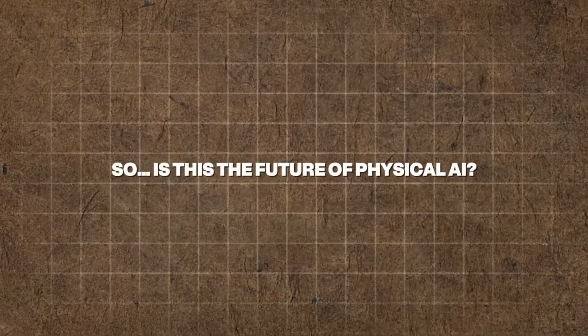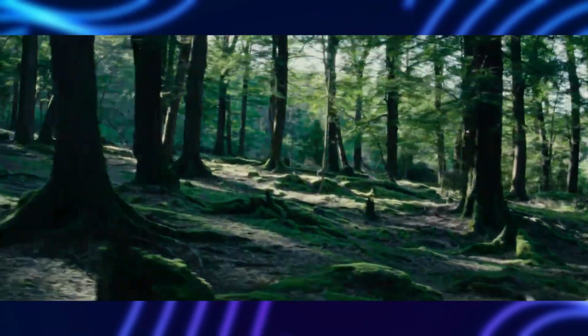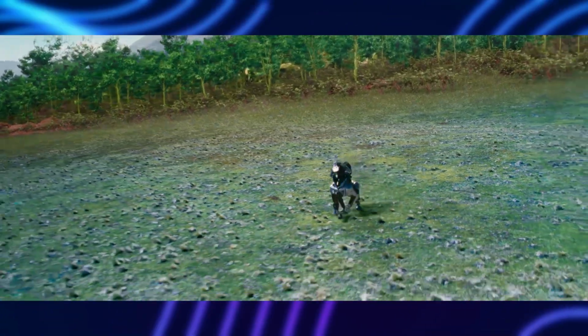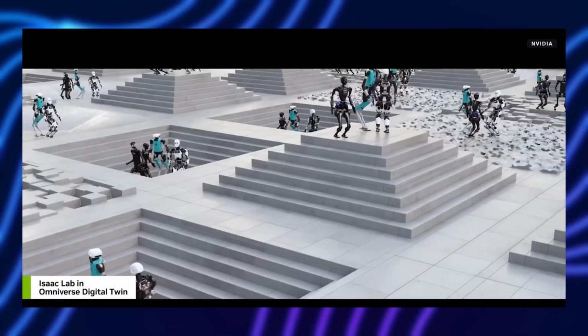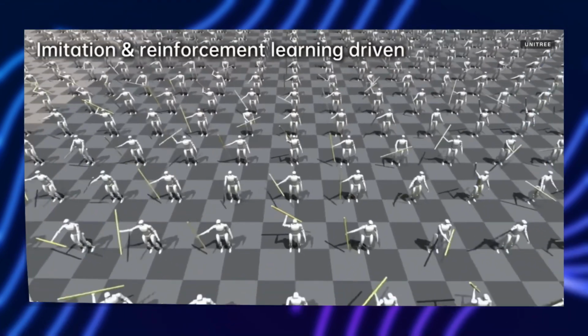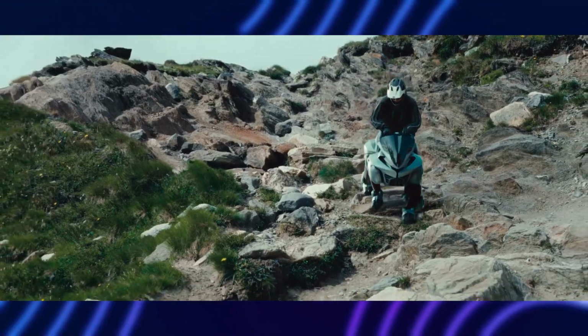So, is this the future of physical AI? Is the humanoid robot dream dead? Not exactly, but CORLEO makes it clear that mimicking humans isn't the only way forward. While sci-fi visions often chase robots that walk, talk, and behave like us, the real evolution of physical AI is taking a more practical route. Task first, not human first.